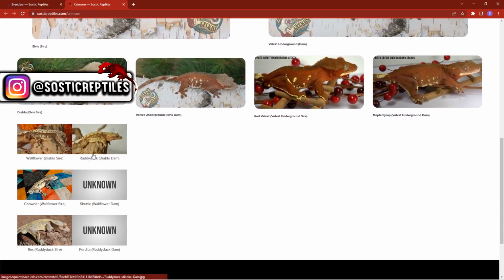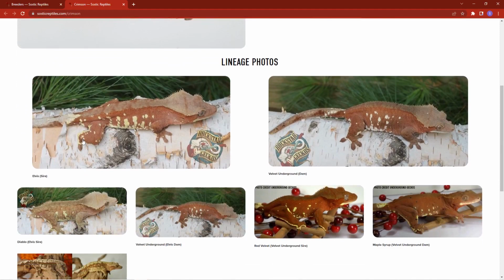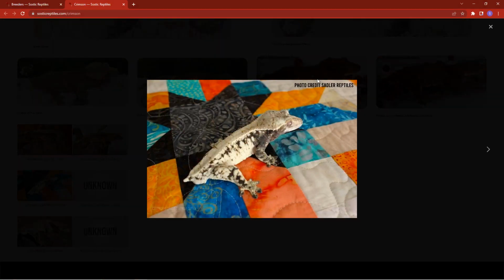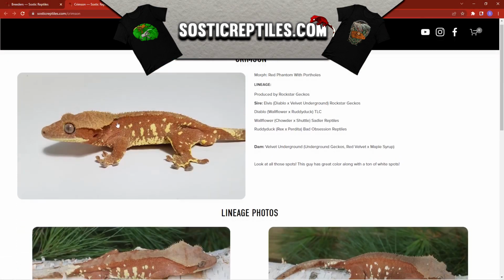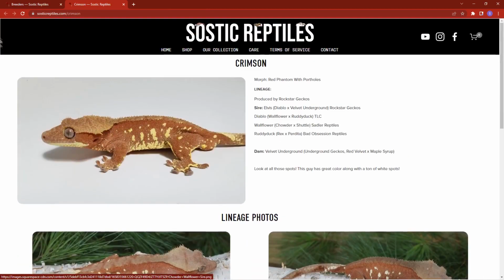But for example here, why is lineage important? I thought this was pretty cool. So you can see on this male here from Rockstar Geckos named Elvis, you can see down in his lineage, he has this Chowder sire here, right? Nice white extreme harlequin, which you probably wouldn't guess would go into a red phantom porthole. But when I was putting together lineage, this just kind of made me chuckle a little bit, right? So we got red phantom porthole here.